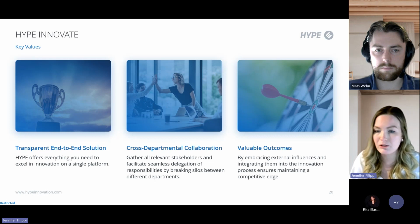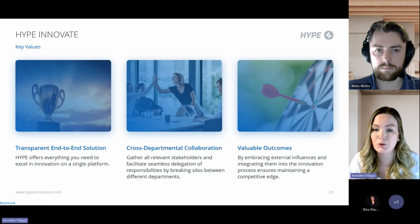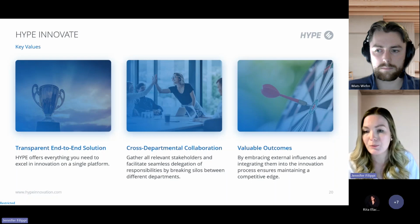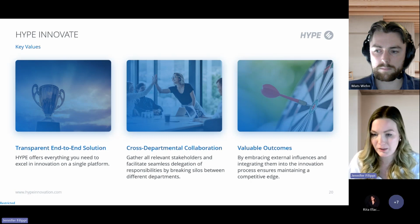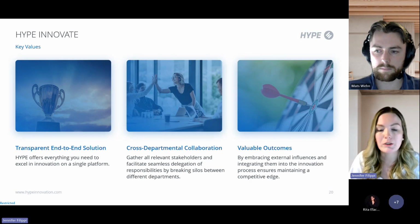You can get the right stakeholders on the platform and therefore ensure that information is shared. And the big goal for every innovation program here is the creation of valuable outcomes, right? So by valuable, we mean results that create business outcomes by optimizing, for example, internal processes or establishing new business models. And we ensure this by offering the Hype Innovate product that goes beyond typical idea generation here.